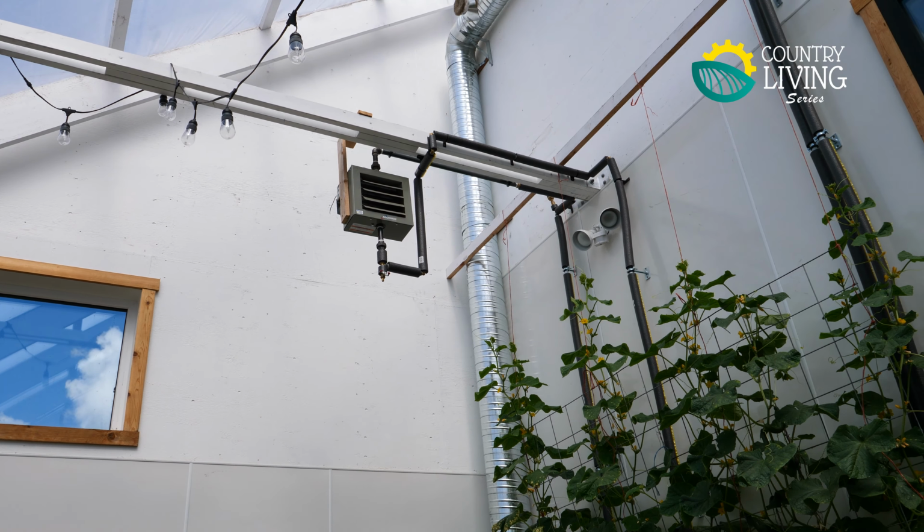Yeah, we did it in the front of our house. Our whole entrance has grapes growing over it like a Mediterranean. And so in the winter time they just drop their leaves. In the summertime it cools the house. It's lovely.